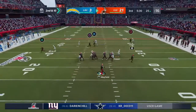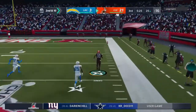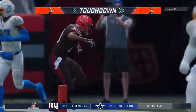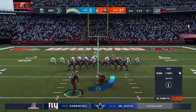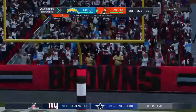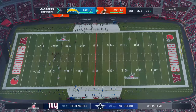Yeah, will they make up for it? Now a deep ball here, hauled in just past the 50. And all the way in. Touchdown, Cleveland. A big play there. Saving his best for the playoffs with his 3rd touchdown of the game. And the Browns are going to tack on to their advantage. Good. Parkey adds the extra point, and they open the lead up now to 25.